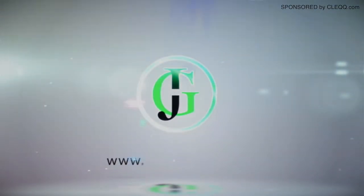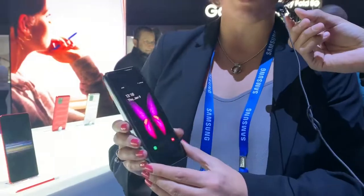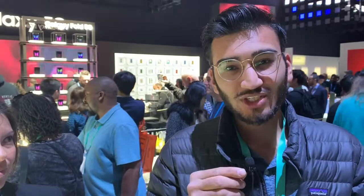Welcome to JGTechBlog, everyone. We're here at CES 2020 at the Samsung booth. We're going to talk a little bit through the Samsung Galaxy Fold 5G. It's the first phone by Samsung that's both 5G and foldable.